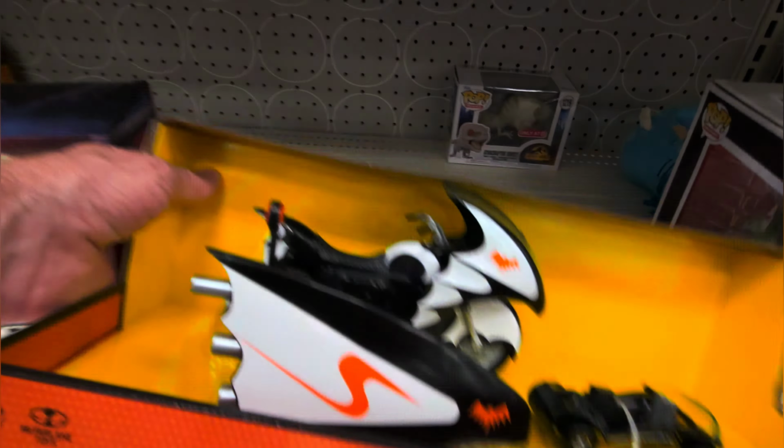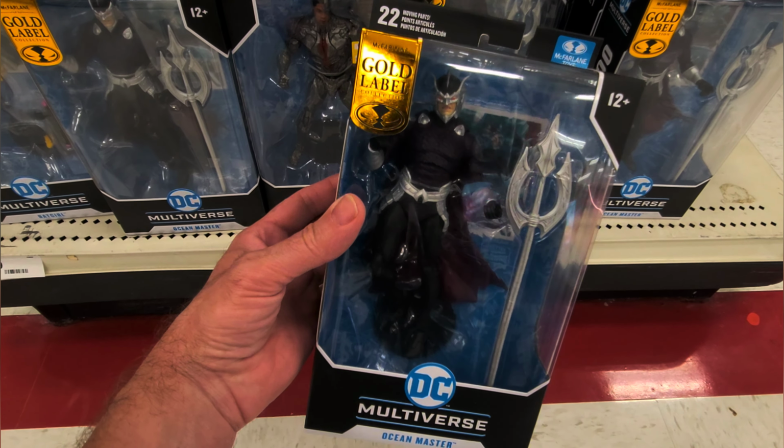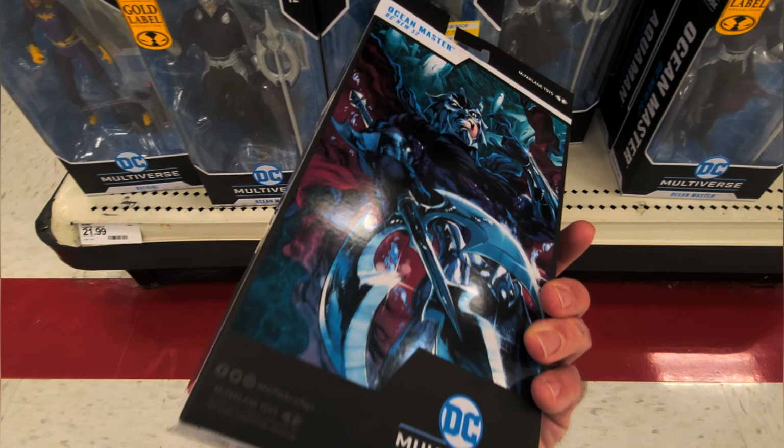Okay, well, tell you what, guys, this is looking really bad. I hope they're gearing up for a restock. Now let's go see if we can find something. Ooh, we got something new right here on this end cap. At least new to me. What is this? Ooh, it's a McFarlane Gold Label Ocean Master. I don't know if I knew this was coming out or not. It is cool. The debate.